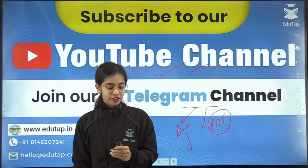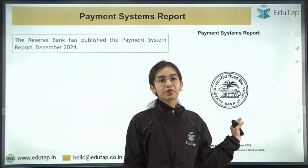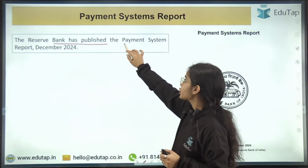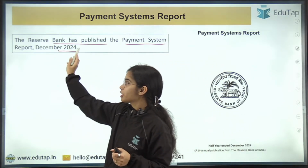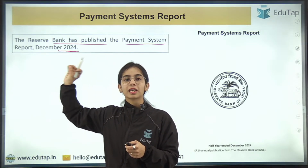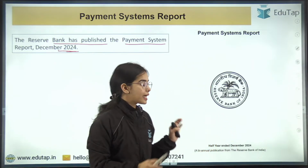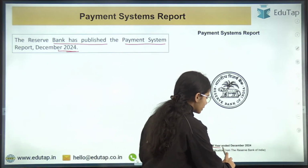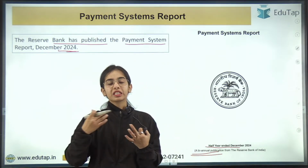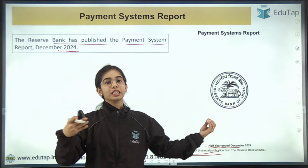So let's get started with the payment system report. First of all, the payment system report has been released by the Reserve Bank of India. The Reserve Bank of India has published the Payment System Report December 2024, and this is the first edition of the report. This is the first time that the RBI has released such a report, and the RBI has said that this has become a biannual publication, that the RBI will be releasing this report on a half yearly basis.